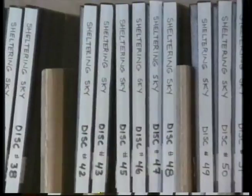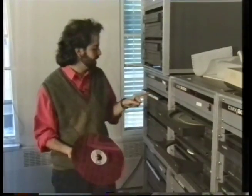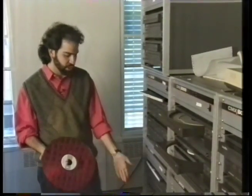When I come in the morning, Gabriella will request that we edit a certain scene. In this case, I'm using disc 39, 40, 41, and 44. And I bring them from that room into this room where I have my modules, my laserdisc players.